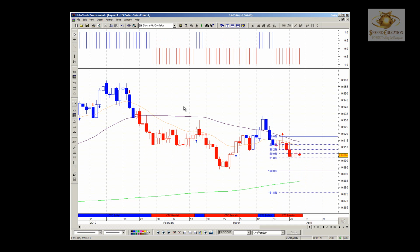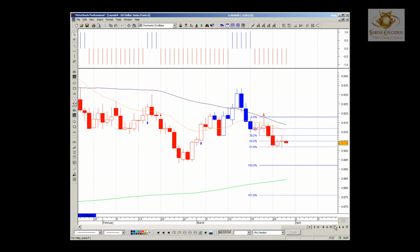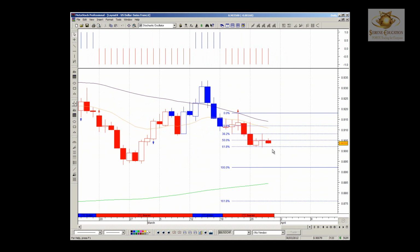Okay, a lot of indecision here. Yesterday's candle, very indecisive, a spinning top, or doji, apologies, at this level here, the 61.8. A break of 61.8 definitely would see 100%, which takes us back to the prior lows as our first target. But we've got to see a break of 90.20 in order to see that.